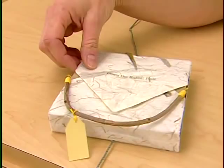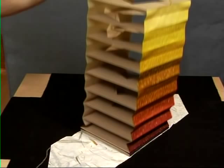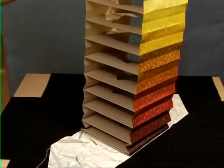Down the Rabbit Hole is an artist book by Tara Bryan from Newfoundland, Canada. And it is an example of a tunnel book, but it operates in a non-traditional way for tunnel books, which usually pull away from the reader. Down the Rabbit Hole actually drops down, and you read down the book.